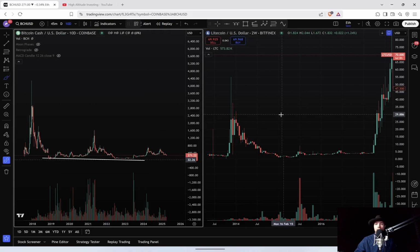Now, basically what this accumulation pattern means is the big whales are accumulating. The people that really are going to send this thing to the moon, they've been buying for a long time now, and they're continually buying over time. And that's what creates this perfect accumulation pattern. And yes, it does shake out a lot of retail investors and a lot of people that don't know what they're doing. But the bigger players know exactly what's happening, and they're just buying throughout this entire period, getting ready for something massive.